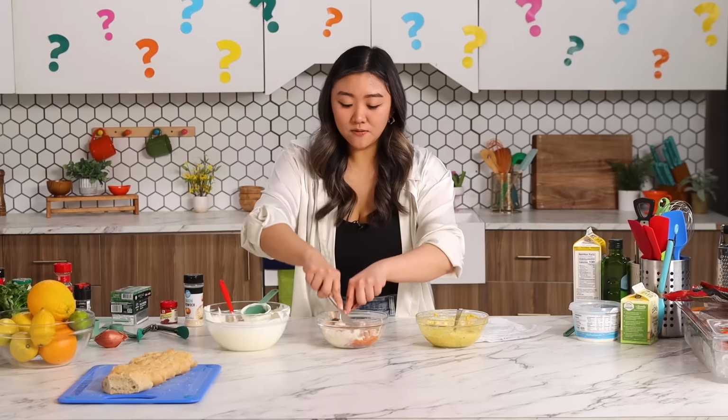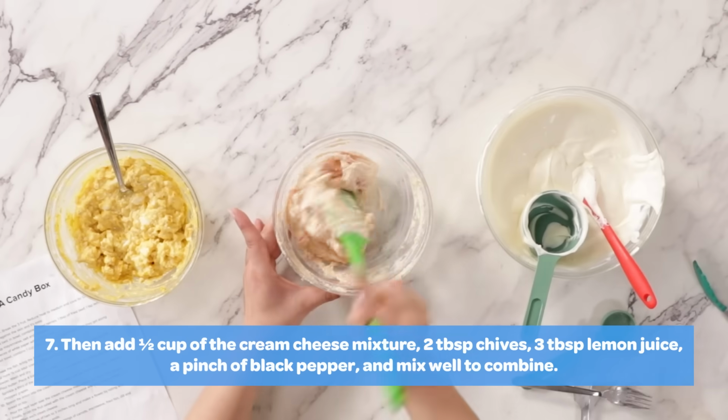Am I confident right now? Absolutely not. This looks yummy. At least it looks delicious.